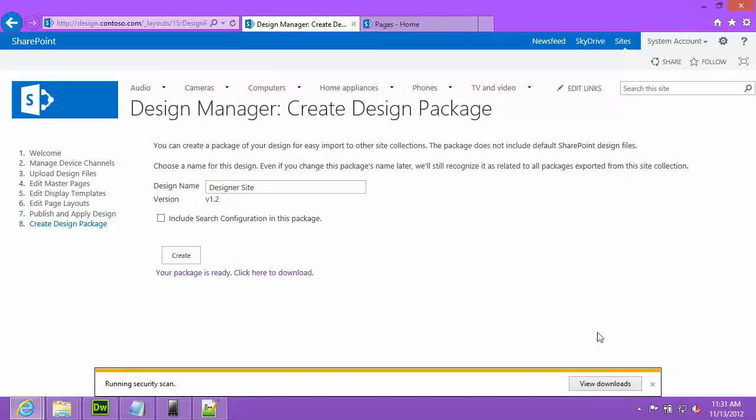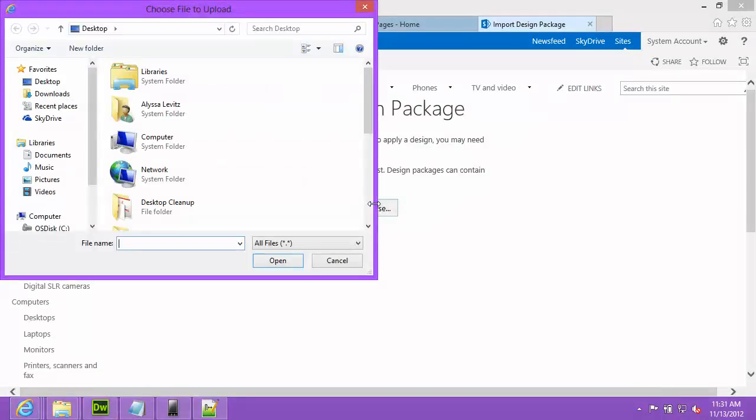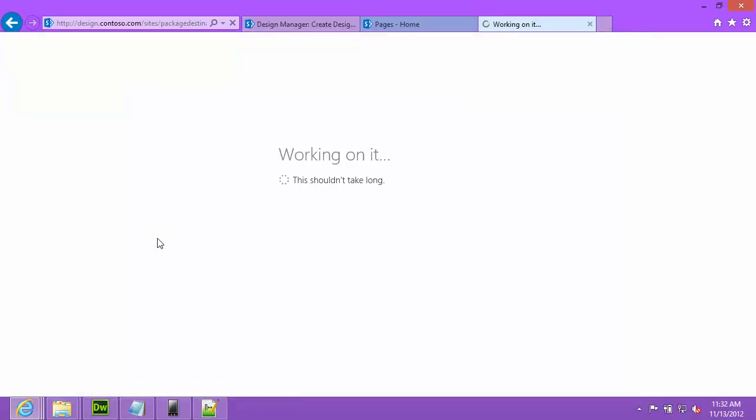And then when I come over here, again, we have already done the catalog connection. This is our in-production site. And I want to import the design package. So my lovely design agency has given me that design package, and I'm going to import it. And while it's importing, the things that it grabbed was everything within the master page gallery and publishing images in the style library that I have touched.